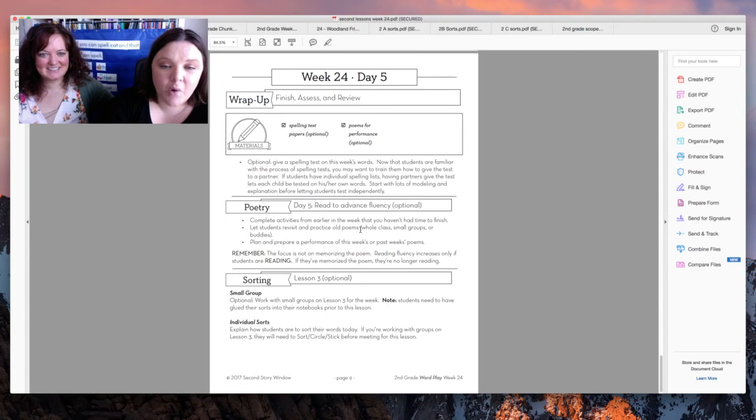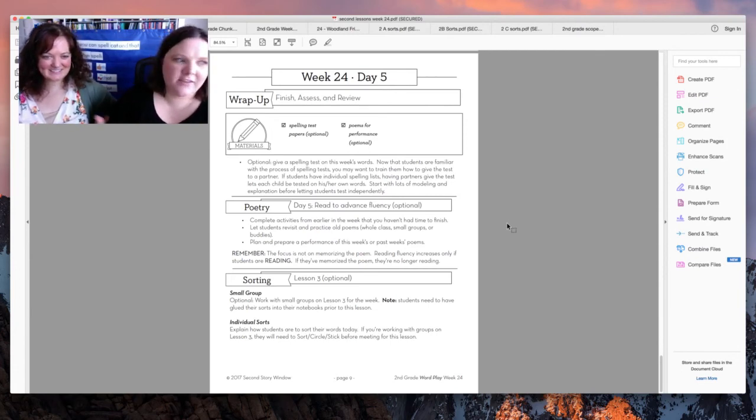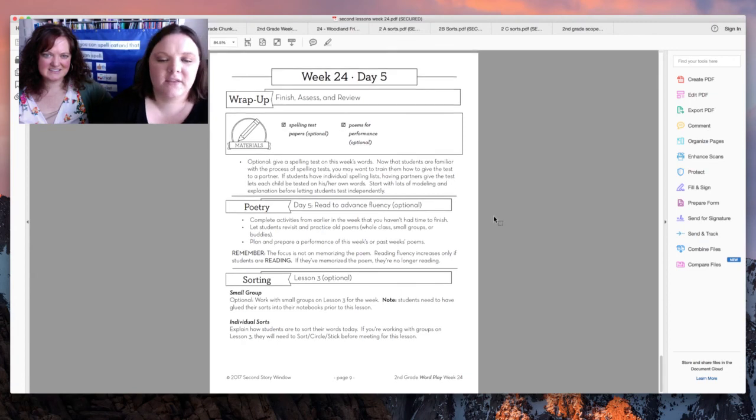We're going to wrap up the poem. We have a couple really quick activities. We kind of leave this day in as a catch-up day because you're always interrupted. So if you don't have time to get to it Friday, then you're not missing anything. Or if there's something you missed during the week you wanted to get to, you can get to it here. Same with the sorting. On the very last day, if you haven't done day 3 and you want to do that, this is a good time to do it. And there's a little quick assessment involved in there.